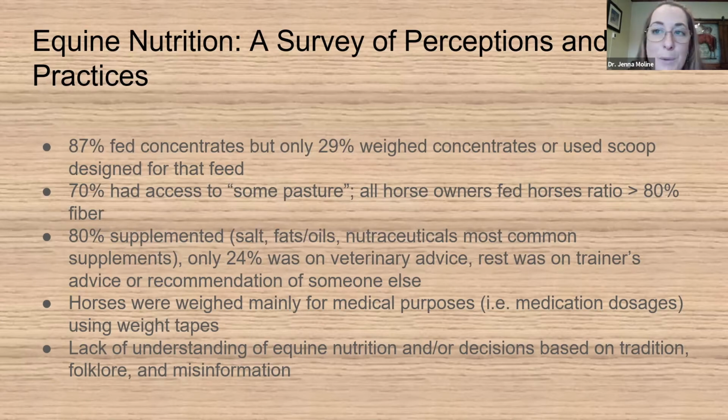And I'll be the first to admit, as a veterinarian, we definitely don't know everything. Just the same way that the farriers don't know everything, the dentists don't know everything. So I think it's a good thing to remember that you should be asking your veterinarian, you should be asking your friends, you should be doing your own part. The more educated you can be about what you are giving your horse, it's going to help you make a better decision about what you're feeding your horse as well.